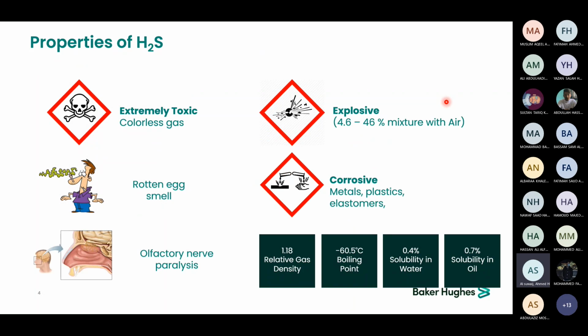In order to deal with H2S, or anything else, we have to know the properties of that thing before we deal with it. So let's start talking about the properties of H2S. H2S is an extremely toxic colorless gas. It can kill at relatively low concentration, at the ppm level. It doesn't need to go to percentages. This is something nobody can take lightly in the industry.